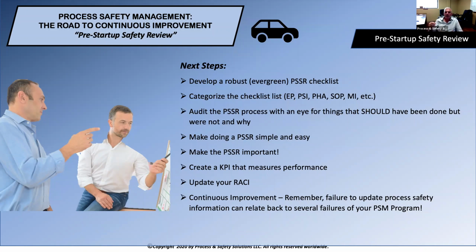We should always be auditing our PSSR process with an eye for things that should have been done, but were not, and trying to understand why they were not done. If we're really being open and honest during our audit process, we should be looking for the reasons why things don't get done, not just that they didn't get done. Yeah, that's important, but what's even more important is understanding the reasons why they weren't done. When we start understanding the reasons, then we'll start making changes to our management systems and our program to address those issues. Make doing a PSSR simple and easy.